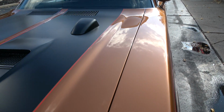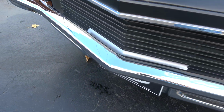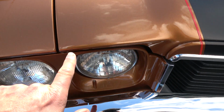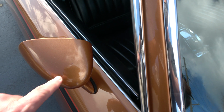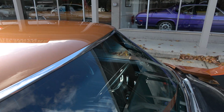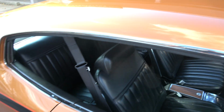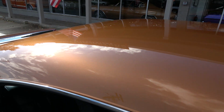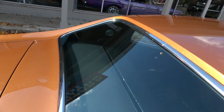Slick, slick paint. Good tach. Front and rear spoilers. Little touch-up mark there, and again, that's nitpicking it. Stunning car. A little touch-up mark there. Got the black vinyl interior. That stuff has all been redone. Turn the key, take this car right to a car show. Beautiful car.